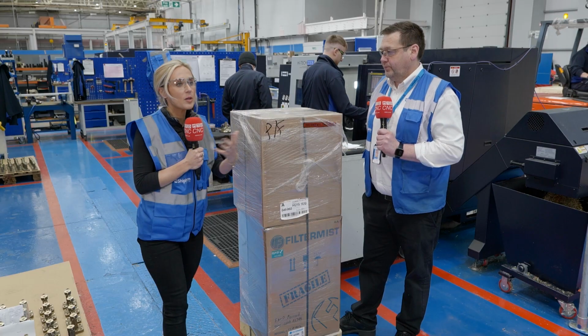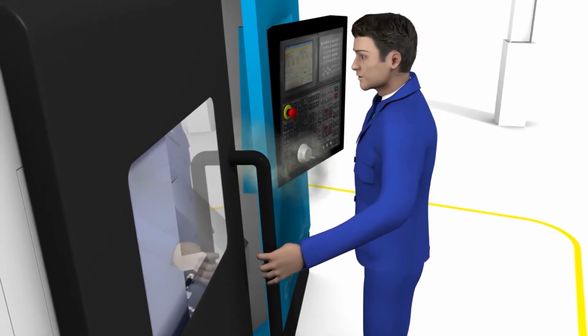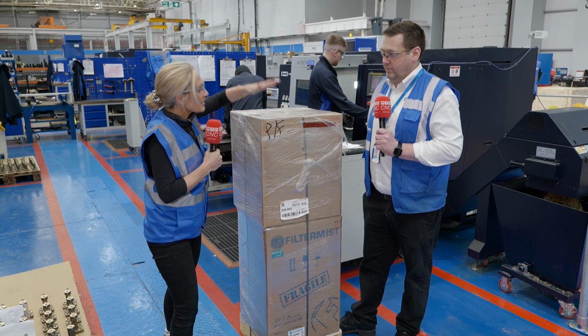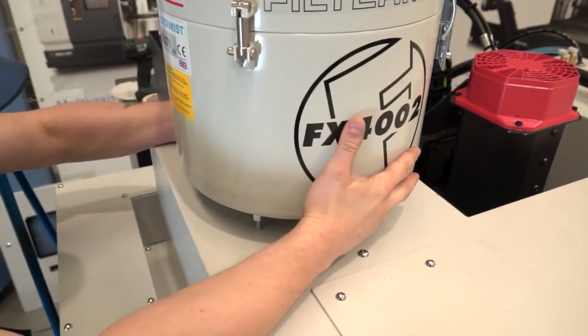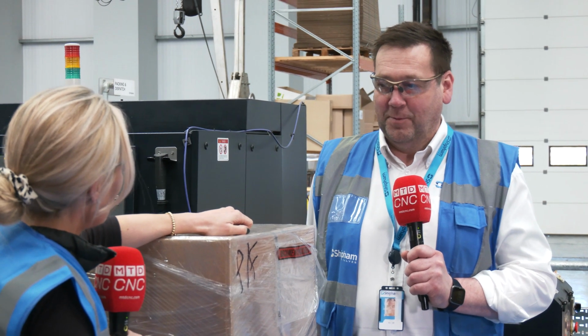Of course, so it's an air filtration system essentially. When they're opening the doors, you haven't got all the particles in the air that they're going to be breathing in. It's getting installed tomorrow. Yes. Are you doing it? No, the engineers from Filtermist will be coming down themselves, and they've already done a site survey, so they know everything that needs to be done to each machine as they're fitted one by one.